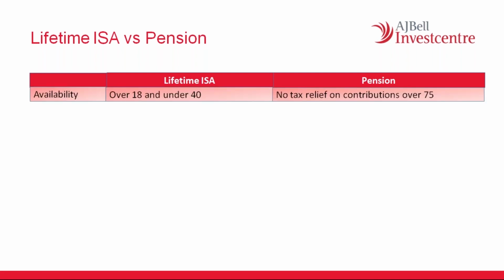For availability, the lifetime ISA, well, you can take one out if you're over 18. And remember, you've just got to be under 40 to take one out, and you can only contribute to it until you are 50 years old. For a pension, in theory, there's no minimum age. You can have a junior pension or junior SIPP from any age. And again, theoretically, there's no maximum age either. You can carry on contributing. However, there's no tax relief on contributions over the age of 75. And many pension schemes won't let people who are over age 75 contribute to a pension.